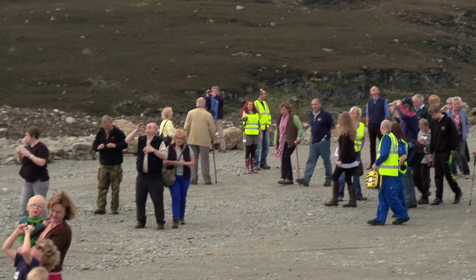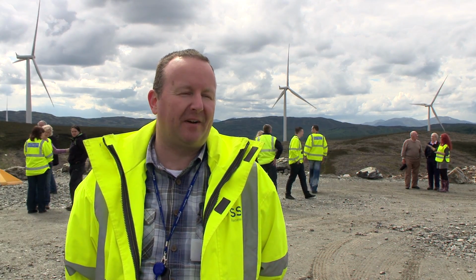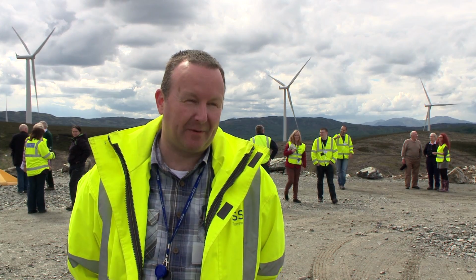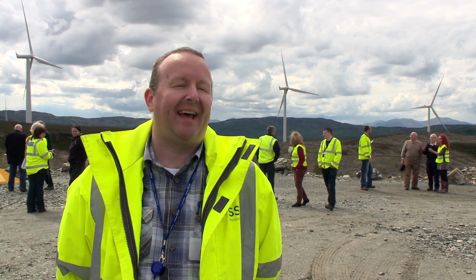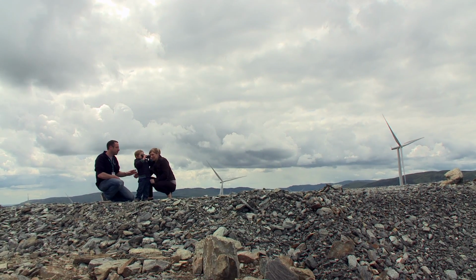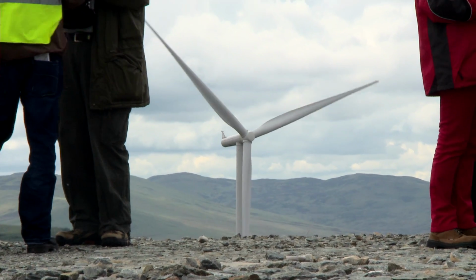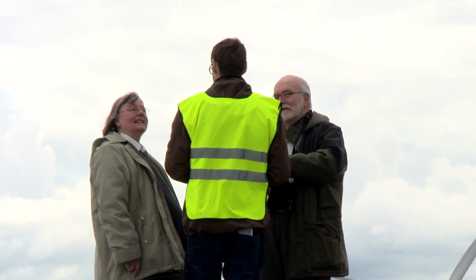I've been really pleased with the day. It takes quite some organising, but certainly everybody who we've spoken to so far has been delighted. We've definitely taken away some of the mystery of wind turbines, and the weather's been kind to us today. You hear 68 turbines. What you don't realise is what's required, the infrastructure to put them all in.